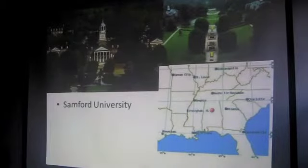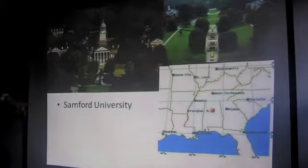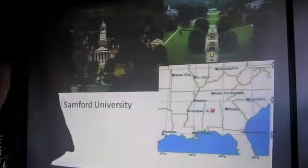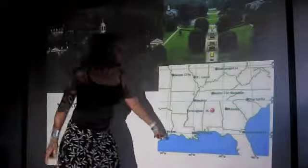All right. Leslie mentioned I'm from Samford University, and this is in the heart of Alabama. I wanted to show you guys who aren't familiar with the United States where Alabama was. Roll Tide. We're near the Gulf Coast. And next slide.